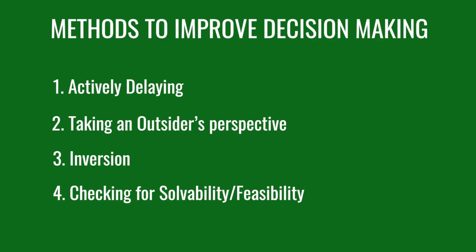So to summarize, here are the 4 methods. Actively delaying the decision, taking an outsider's perspective, inversion, and checking for solvability or feasibility. Again, these are not the only methods, but these are the simplest in my opinion. And I'm sure you're smart enough to decide when and where to use these methods based on the time you have at hand. Alright, now let's get back to our game.